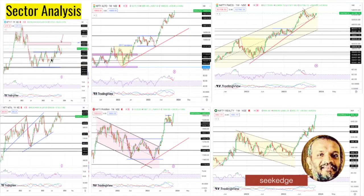Looking at the sectoral indices, what you're seeing here on the screen: the IT index is showing that it's sideways rising up, right? Metal is also sideways rising up, reaching the bull zones. But look at auto. It's a bullish momentum divergence, and it has absolutely paid out after hitting RSI 40 and then bouncing up from there, breaking out to all-time highs on the auto.